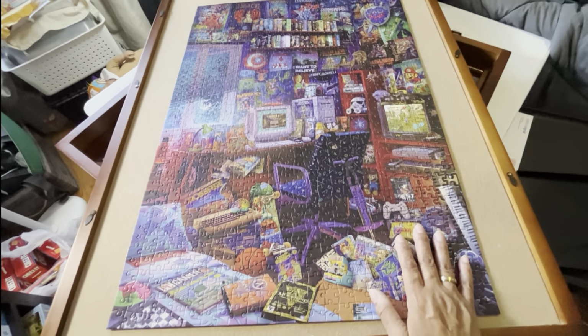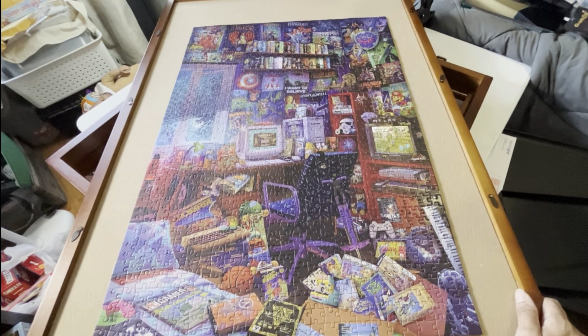Sorry for the stuff you see in the background, but I just felt like I had to talk to you about this puzzle.